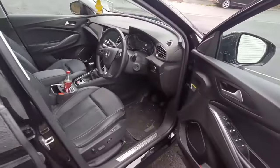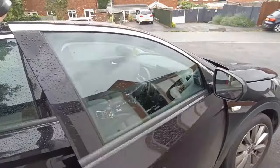The fourth thing I like about this car is the fact that you can just step out of the car. You don't have to climb out of it because of the height of it. It's so easy to get in and out of.